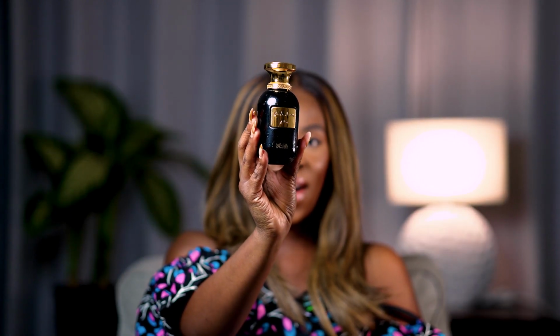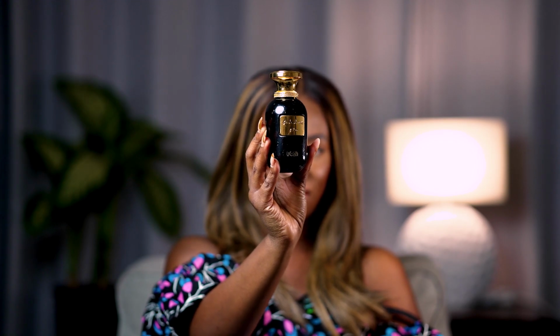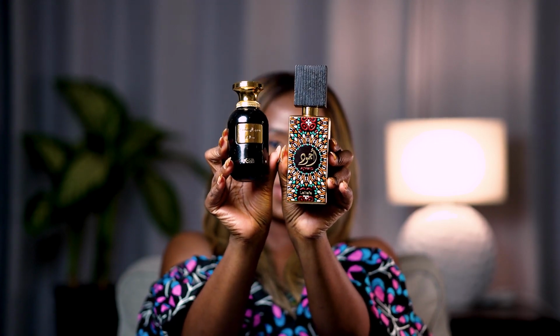Okay, so without further ado, let me just tell you guys what fragrances it is that I believe smell exactly the same, or very similar, very close, okay? So we have Ajwad by Lattafa, and the fragrance that I believe it smells like is Ma'ali in the Summer Rasasi collection by Rasasi. So guys, I don't know if anybody else has smelt these two side by side, but please tell me why we've got the same fragrance in two different bottles, please.